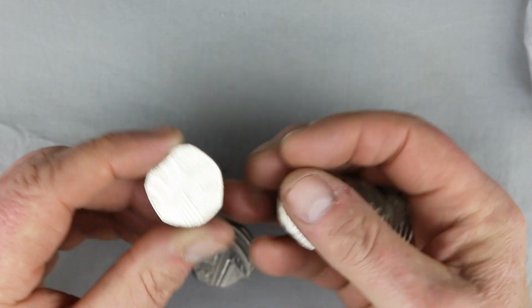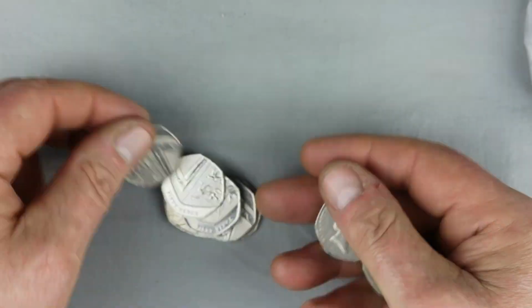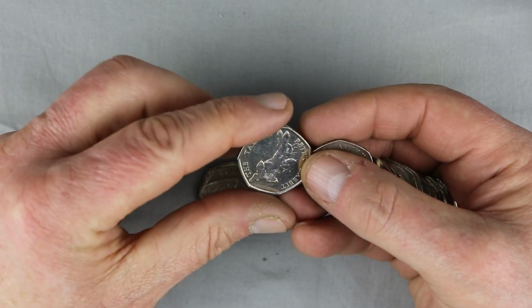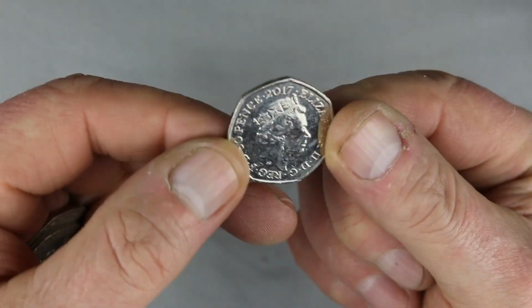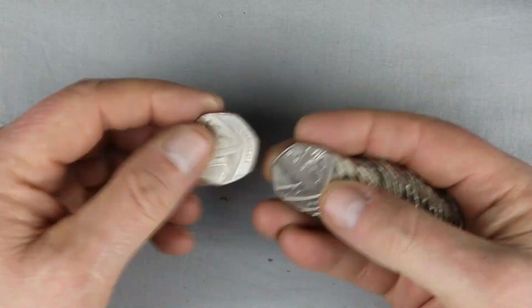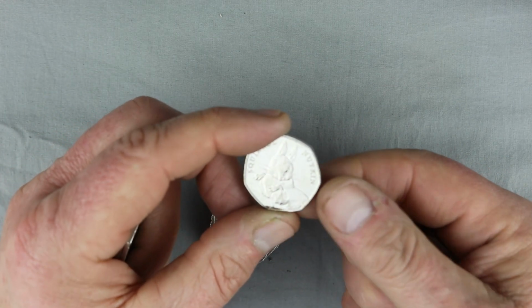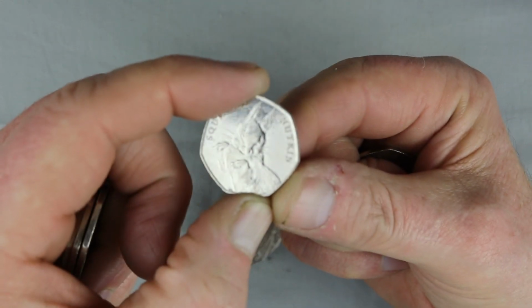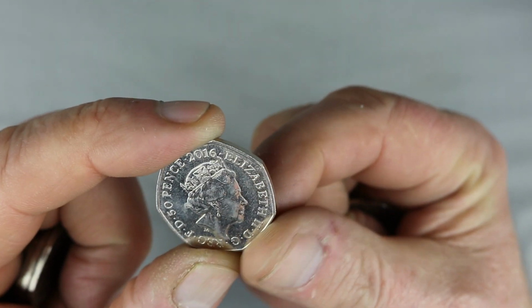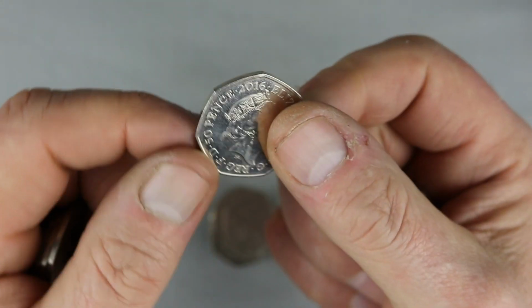Fried, clean, as you would expect. Then a Peter Rabbit. Squirrel Nutkin. 5 million of these exactly. And it's quite clean, so we'll hang on to this one.